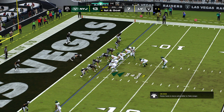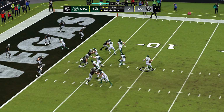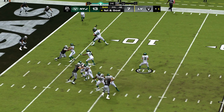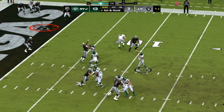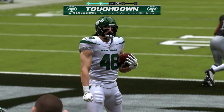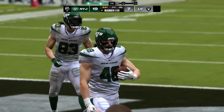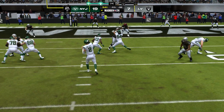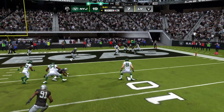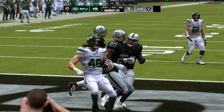They'll send one of those 2 tight ends in motion. Off the play fake, here's Wilson. And this will be caught in the end zone. Touchdown, Jets. Nick Bonham from 4 yards out. And the Jets get an important score there to extend their lead here in this 4th quarter.